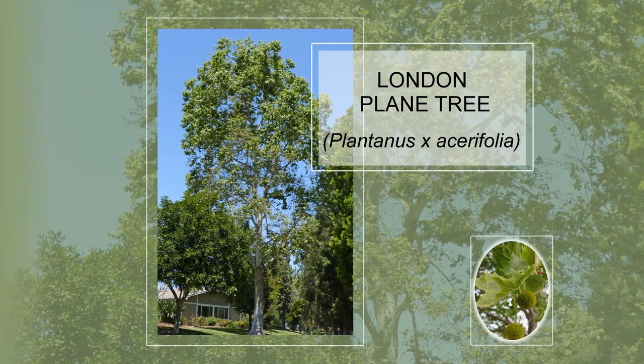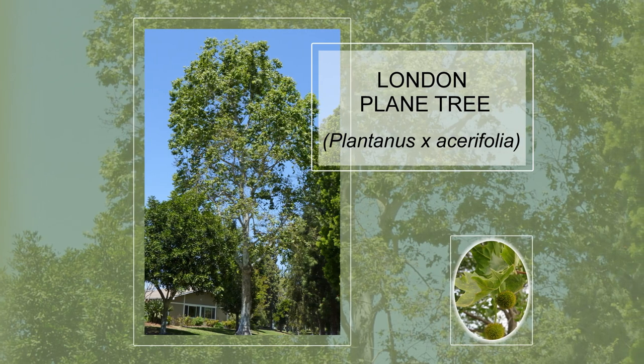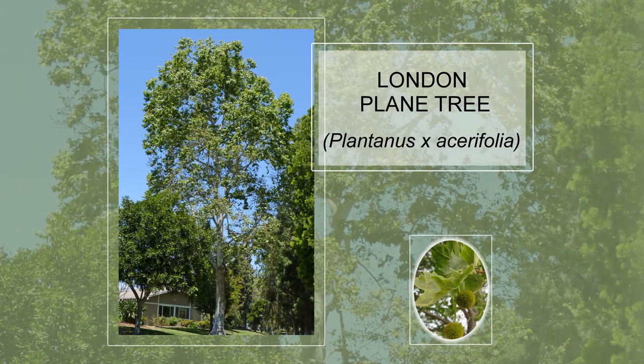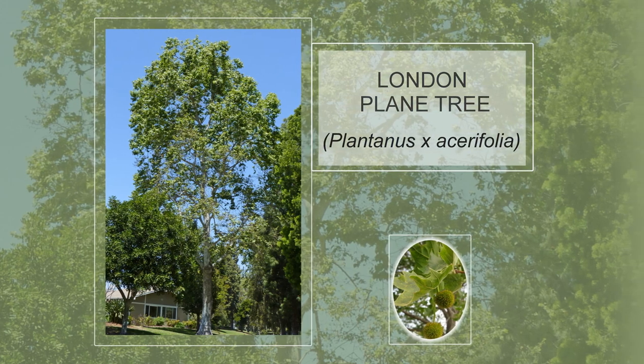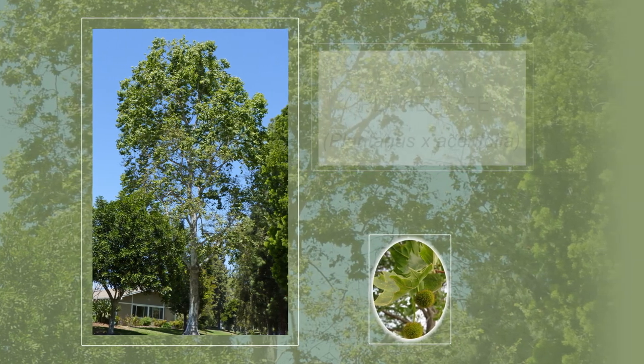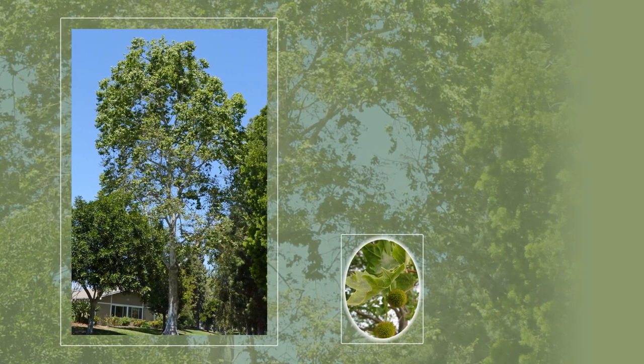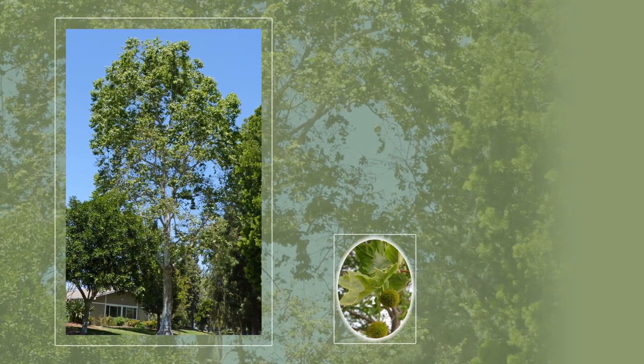Seeds are dispersed by wind, shaking the suspended bobbles which remain on the tree. Platanus trees are among those susceptible to the shot hole borer with no known treatment. The tree you see here, unlike many in our village, has not been affected as yet.